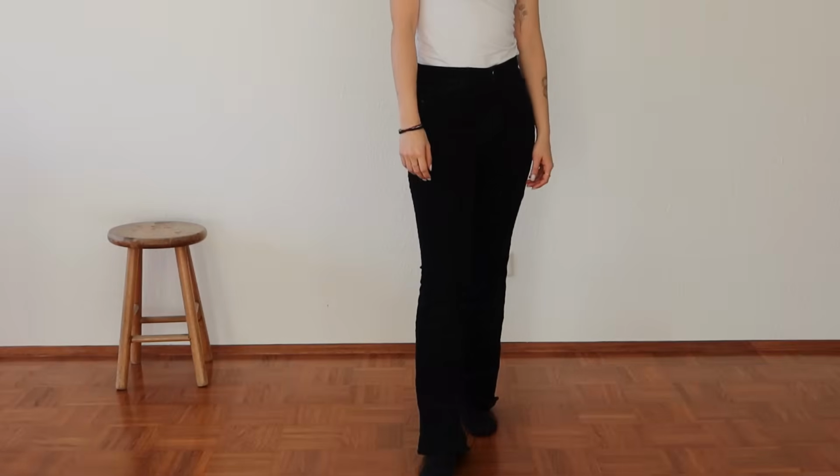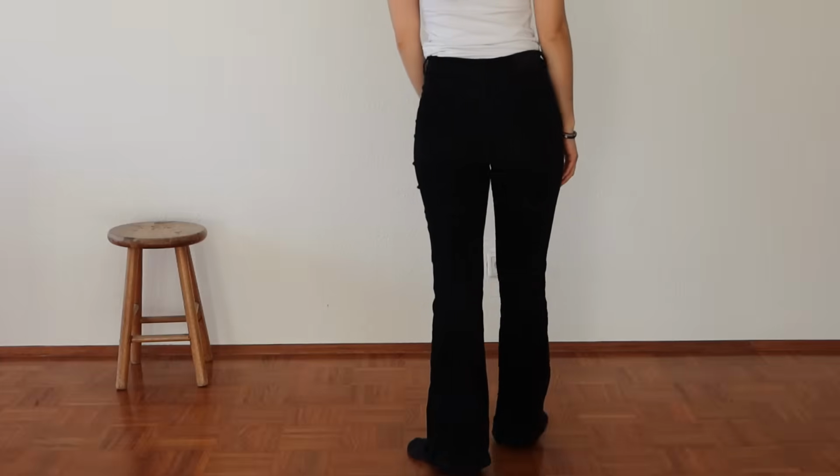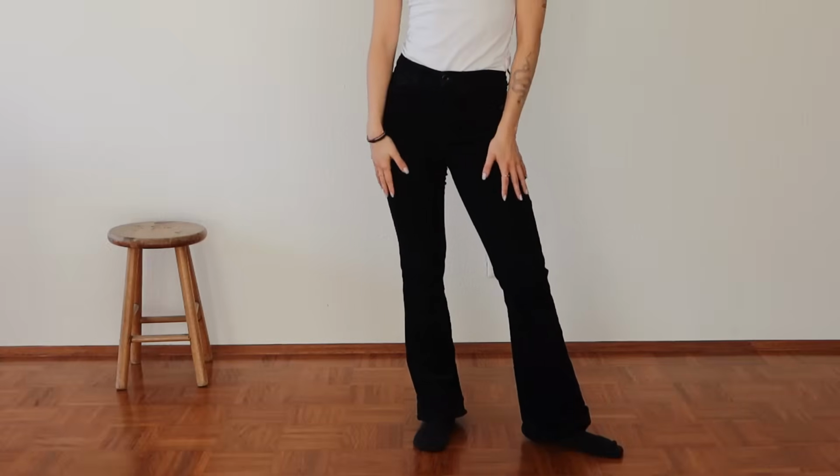Then my last pair is kind of a winter pair of pants, which are these black corduroy with a bootleg cut that I don't wear often but are so cozy, especially for colder days.